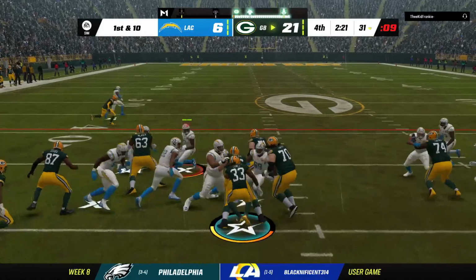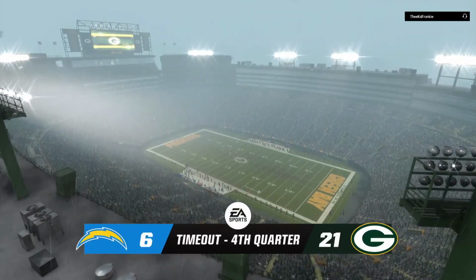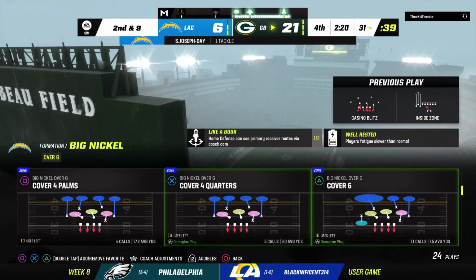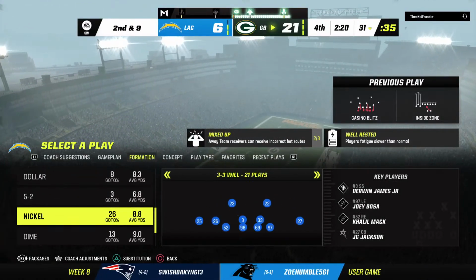And they'll keep on the ground with Jones. And tough going there as he'll only get it up to about the 31. And now, defensively, they're going to burn their first timeout. Remember, they get an extra timeout built in coming up here shortly at the 2-minute warning.